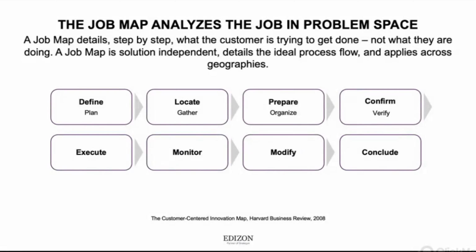Now, first of all, a job map details step by step what the customer is trying to get done, not what they are actually doing. So this is not the real process that people are running through, because the real process always depends on certain solutions. This is what people are ultimately trying to achieve when they get the job done. So a job map is solution independent. It details the ideal process flow and applies across geographies.